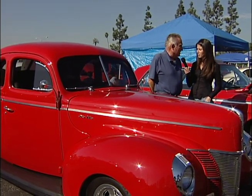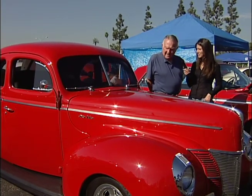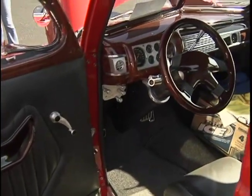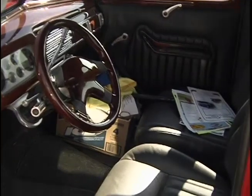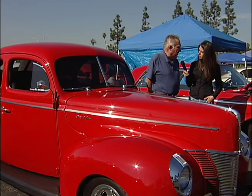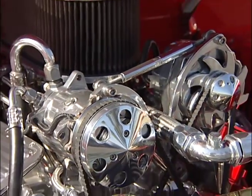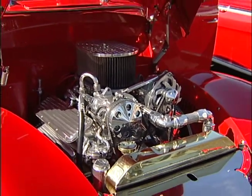And under the hood, everything? All the bracketry, the valve covers, and all that I made pretty much myself. And the woodwork inside? Well, I made the armrest myself, but the garnish moldings in the dashboard are hand-painted wood grain. But it's got an independent front Mustang front end in it, a Curry 9-inch rear end, a 355 cubic inch Chevy, and a 350 transmission, air conditioning.